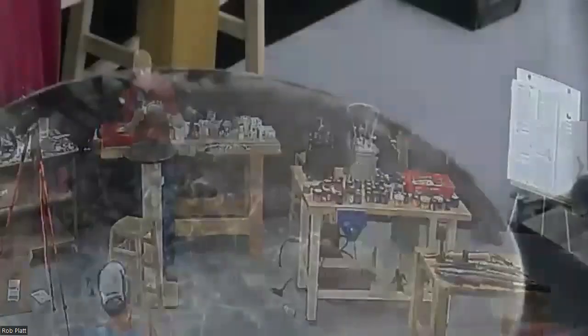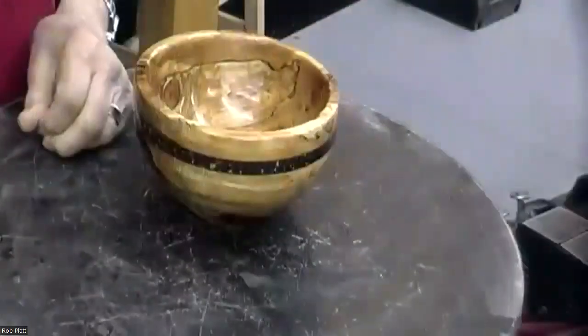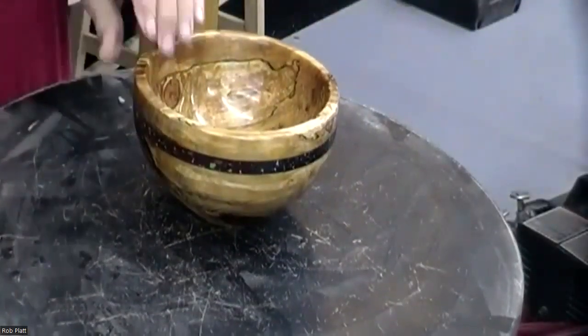Okay, any guesses? It's got epoxy for a finish. The band here is epoxy with my granules. But anybody have any guesses? Did it come out of your yard? No. I thought maple. No. Focus. No, it's pretty well spalted too, as you can see.